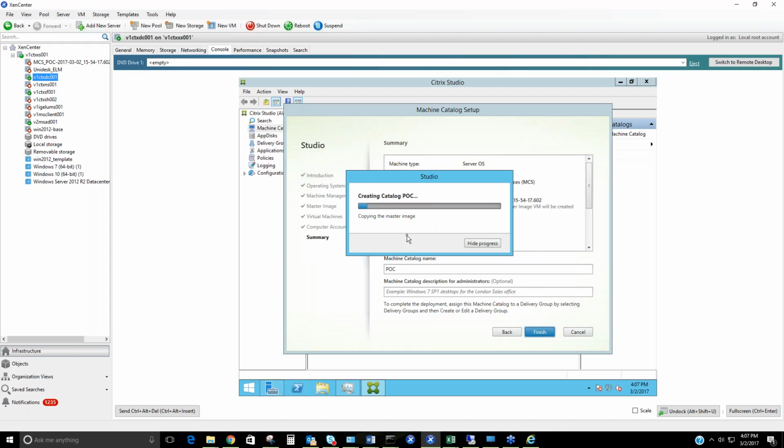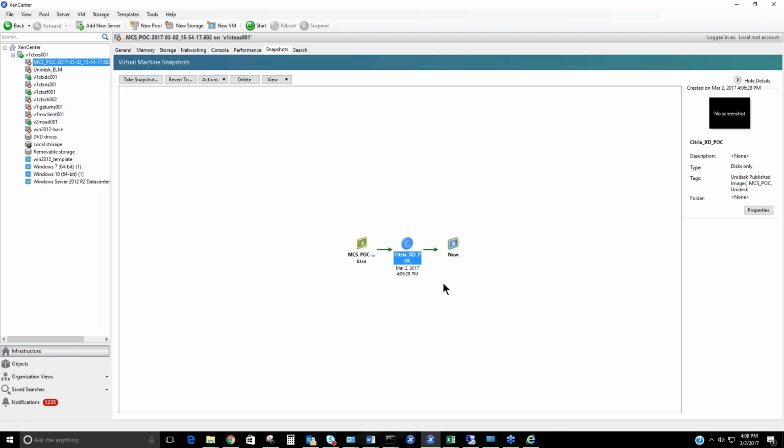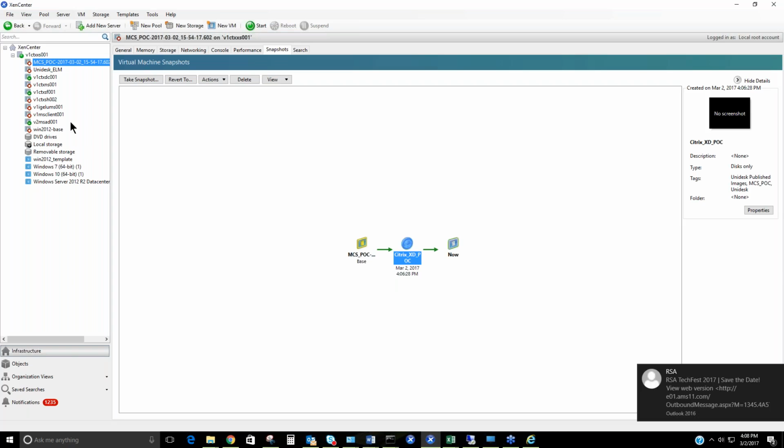Well, we can take a few minutes to talk through that for some folks. The way MCS works, it's going to take the base, make a copy, and make a snapshot. We can look here and find that there's a snapshot that was created. From that snapshot, it's going to create a replica disk that's going to be the base disk for all of our images that get spun up here.